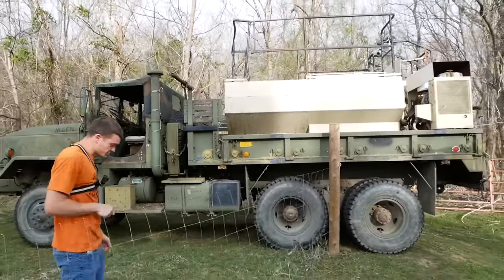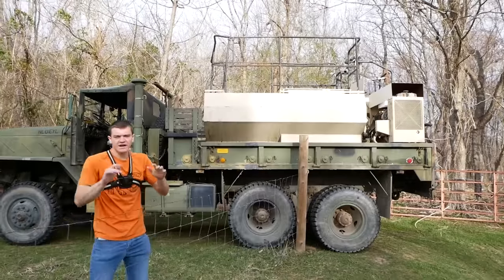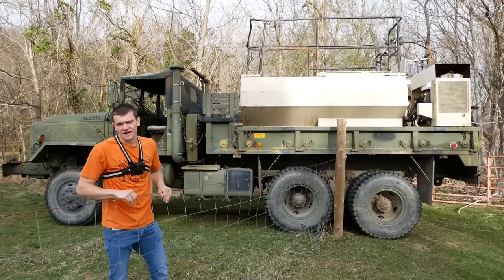This fence is loose. This has nothing to do with the video, but this fence is loose, dude. We should fix that. But anyways, we're going to go ahead. It's time to start surviving out of this thing. Let's go to the bunker.